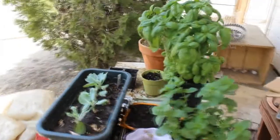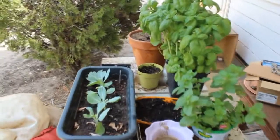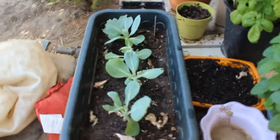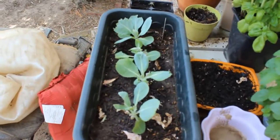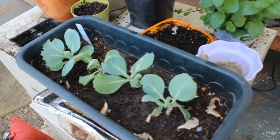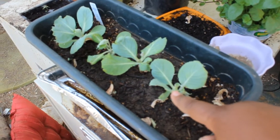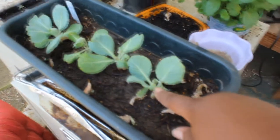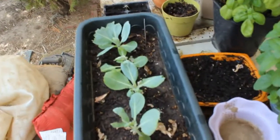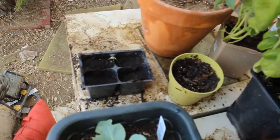So I am here doing a very quick update of my garden. The cabbage is doing well, but now they're growing so large. There were 4 of them in this tray that I am actually going to have to separate. But if you can see here, I'm going to be talking about what has been happening. This is bird damage. We have birds, and I found that that is what's been happening to my seedlings.